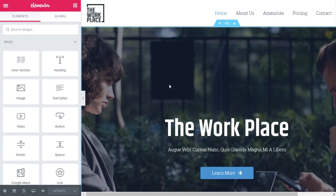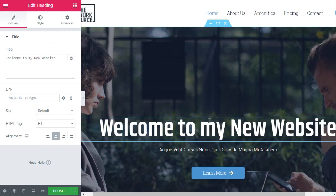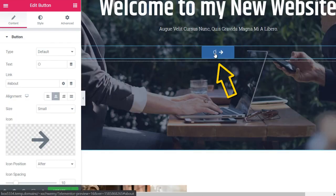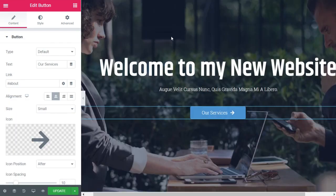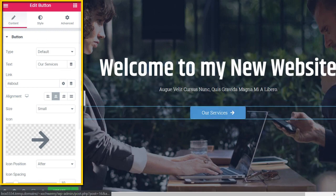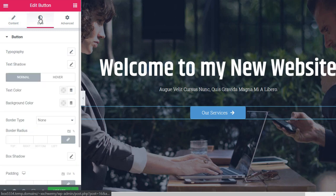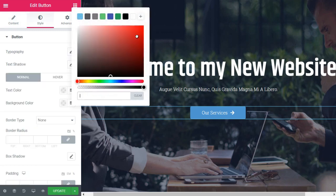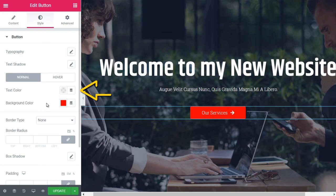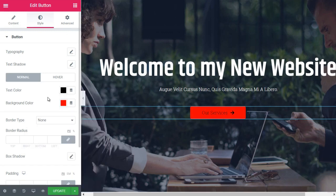To change any text, just select the text that you want to change and start typing. You can change the text on a button in the same way. Just click over the text and start typing. You can also change the color of your button. Just go to the left panel and you see all of the options available to customize the button the way you want it to. For example, we can change the color on the Style tab and background color. Let's turn this into red. You can also change the text color. Let's make it black. As you see, it's really easy.